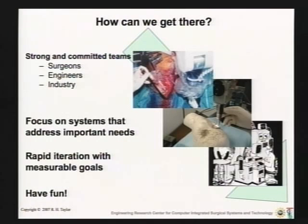And we also have swing space for our clinical collaborators, which says that if you're going to work in this field, the most important thing is you need strong and committed teams of surgeons, engineers, and industry people. I think focusing on actual problems is important.